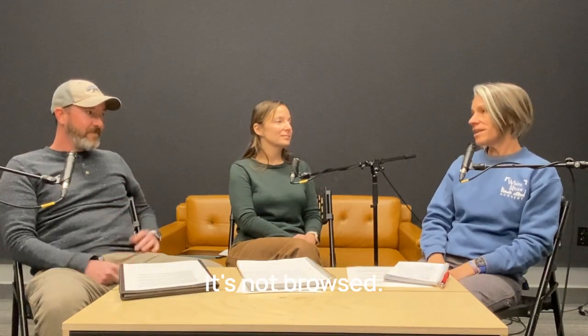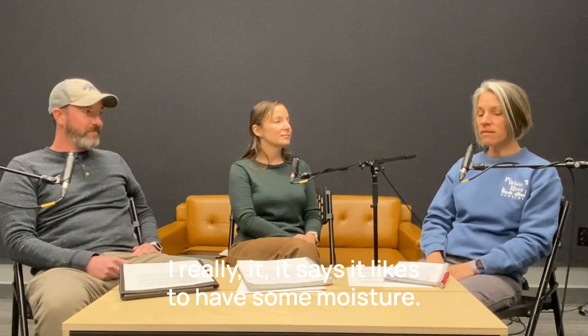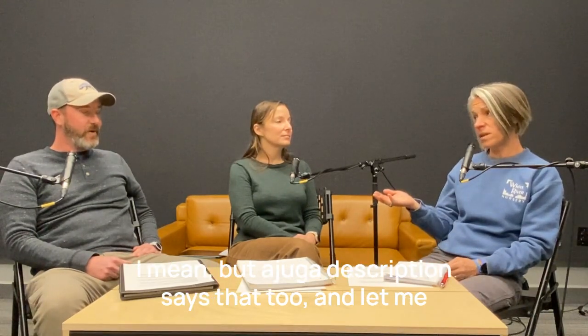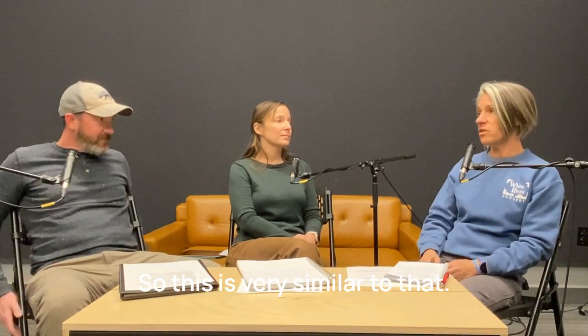Right. It's not browsed. It's small and it's probably drought tolerant. It says it likes to have some moisture. I mean, but Ajuga's description says that too. And let me say, I don't water it and that stuff can wilt flat and it'll just come right back. Yeah, so this is very similar to that.